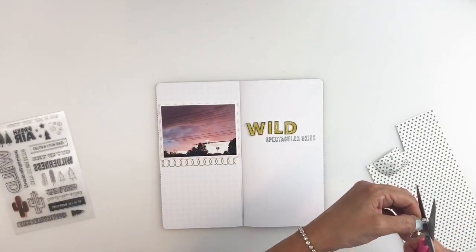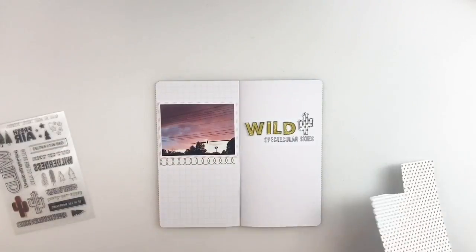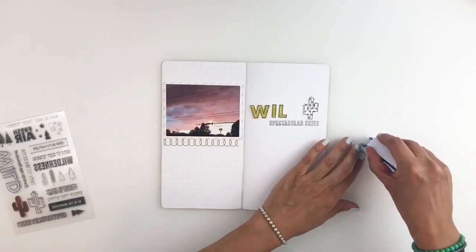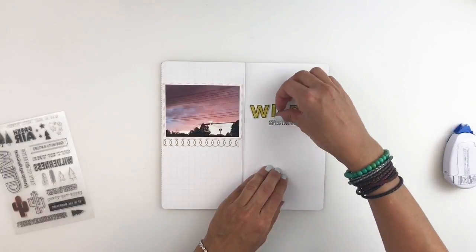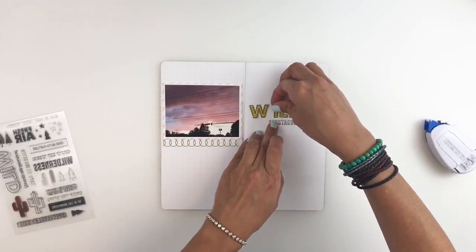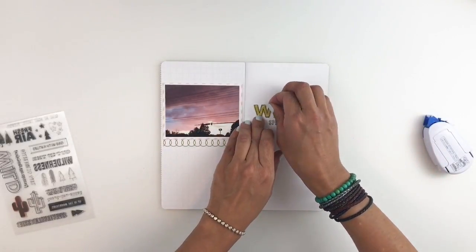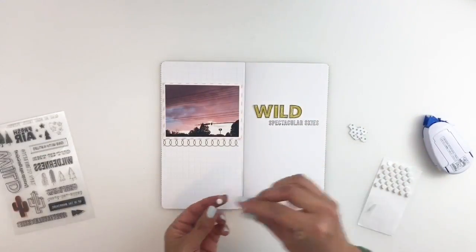Now when I wanted to stick it down, I decided that I want to lift it up a little bit off my page. So I'm going to grab my little foam dots. You're gonna laugh at me, but when I use foam dots, I cut them in half because I don't like them to be extremely high off my page, if that makes sense. So I'm gonna grab them and I will cut down one foam dot, then use my tape runner to stick it down.